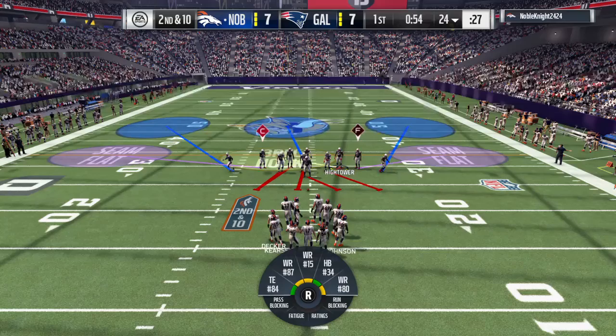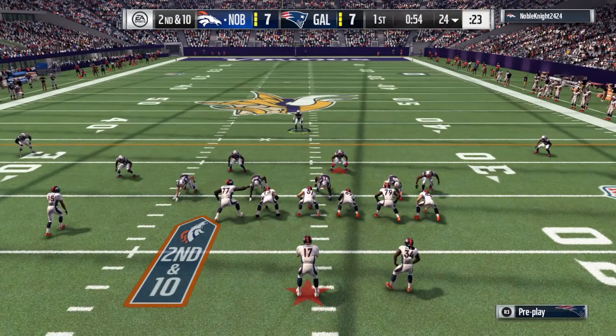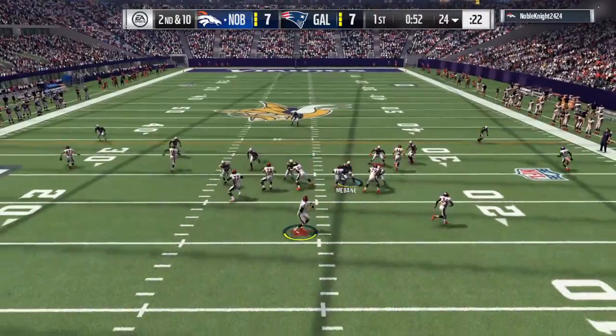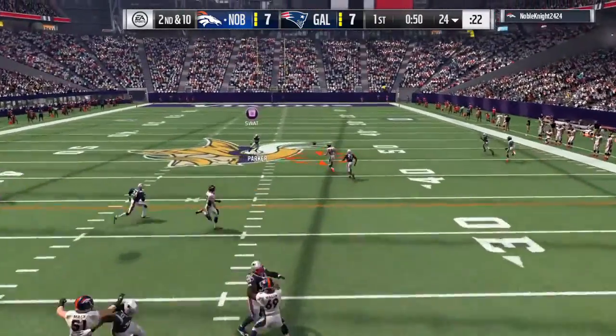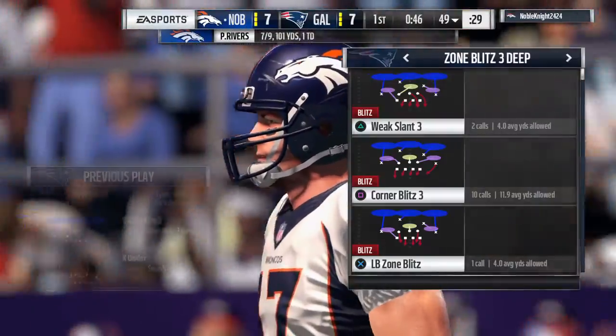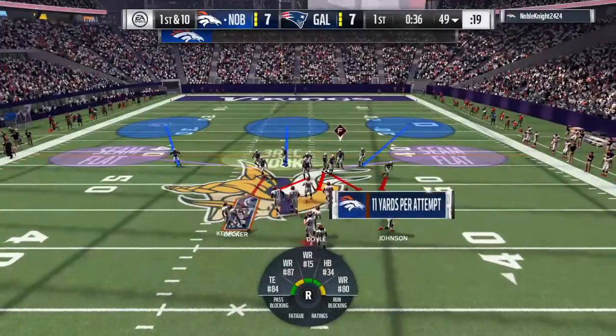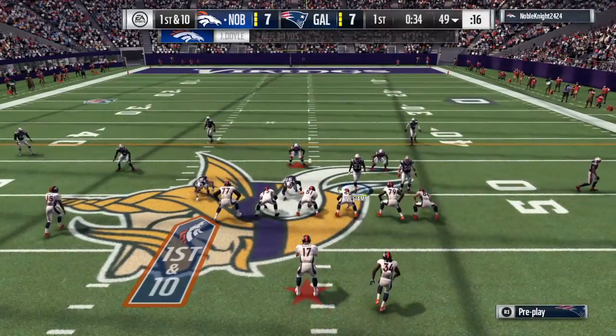Second down following the incompletion. Oh, man, that was close. The opportunity to change momentum, a big play right in his hands, unable to come down with it. A sigh of relief, no doubt, on offense as that fell harmlessly to the ground. A really nice gain of 25 yards, a nice little completion there by Philip Rivers.